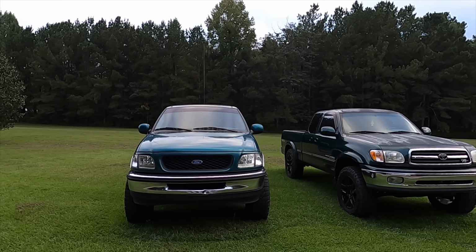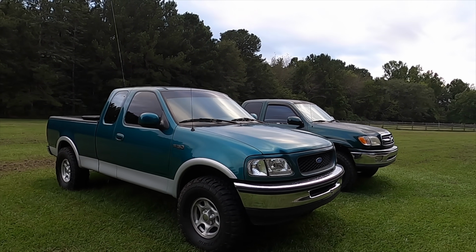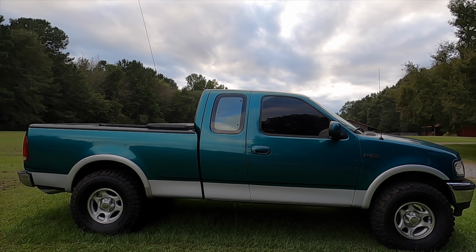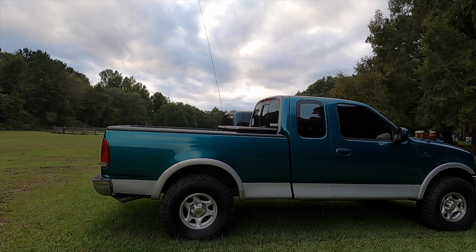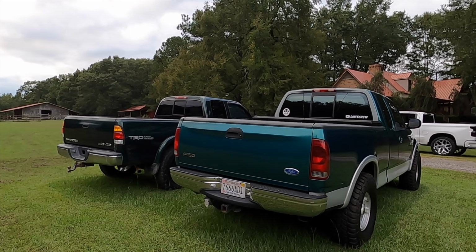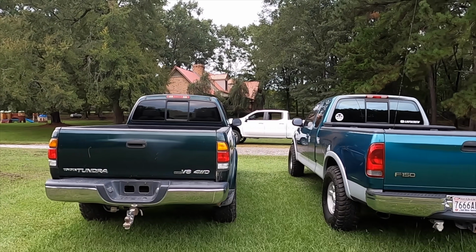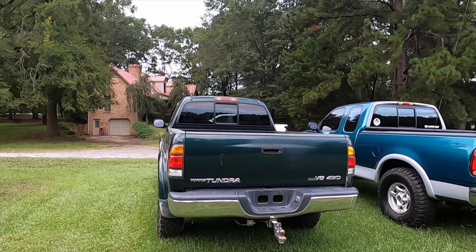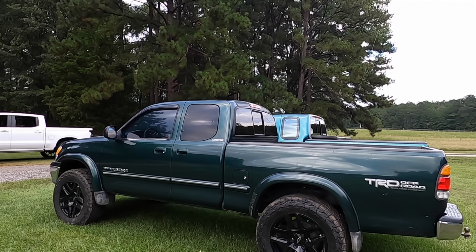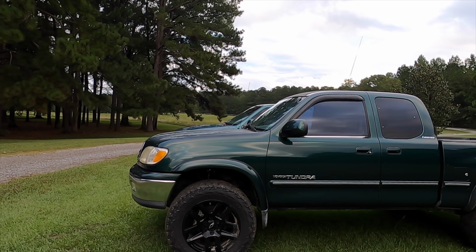We'll start over here. This is Larry, a 1997 Ford F-150, first year of its generation. Both trucks are sitting very similar, 2.5-inch lift on the Toyota, 3-inch on the Ford, both 35s. The Tundra is a 2000 year model, which is the first year of this body style as well. Both green, obviously the Tundra a much darker green.